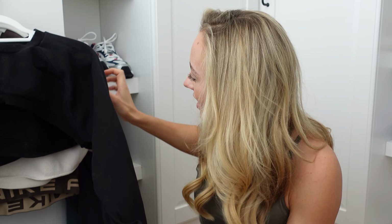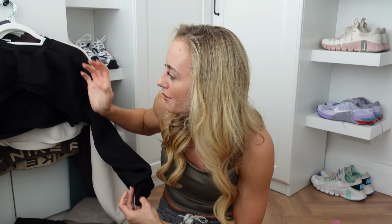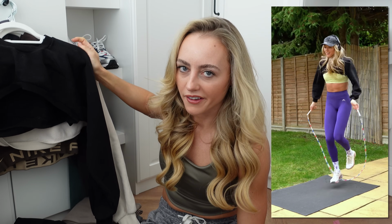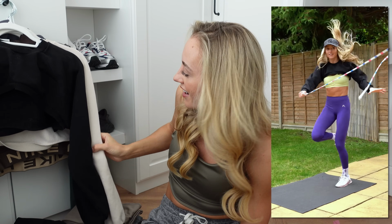Now moving on to my crop jumpers. I'm going to start with these ones. They're my absolute favourite, and I get so many questions about these. People call them, they're like, where are your shrugs from? Unfortunately, they don't sell these anymore. I got them so long ago in H&M, and as soon as I got the black one, I was like, I love it. So I just bought it in the other colour they had, which was this one.